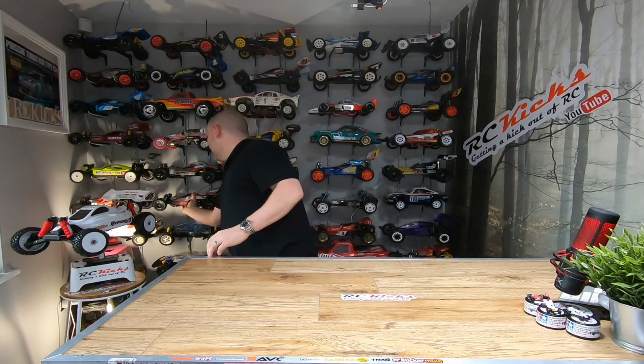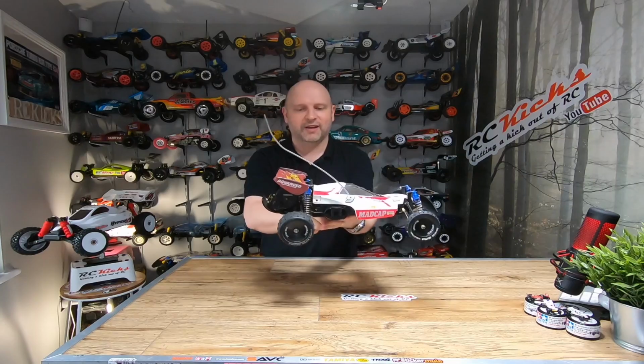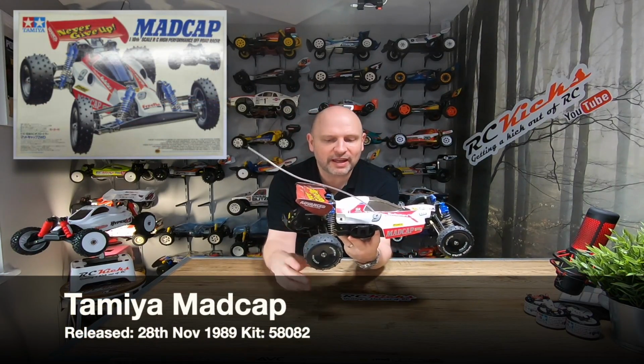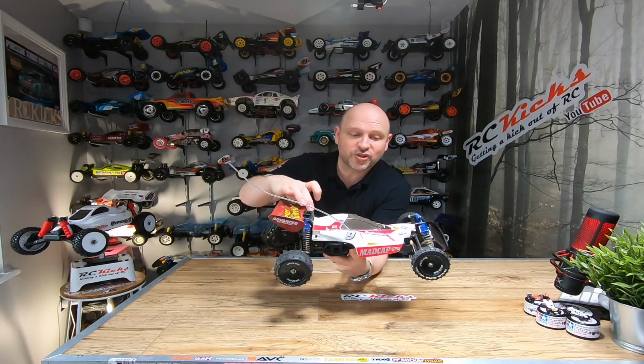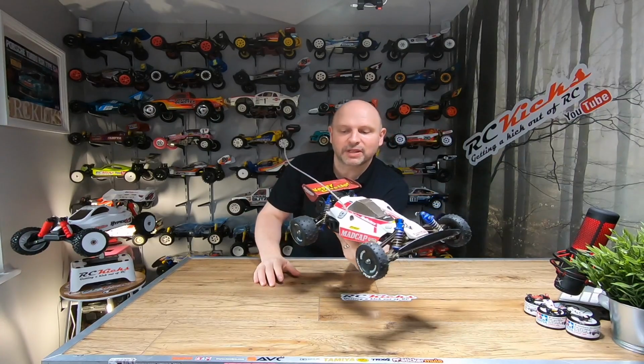Another car that I think is increasing in value is this car. Now, this is the Madcap. Again, not an upmarket expensive kit, becoming harder to find all the time. There's some parts of this car that are just impossible to get, like front tires, but again, it's got friction shocks and things like that. So yeah, becoming harder to find in good condition.